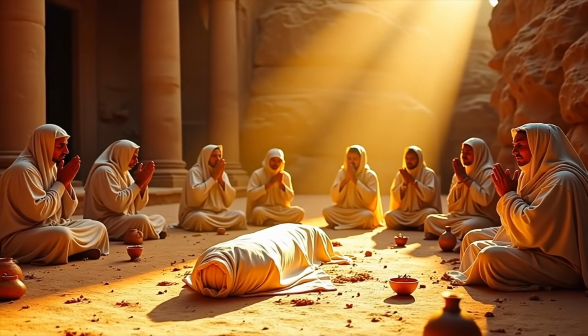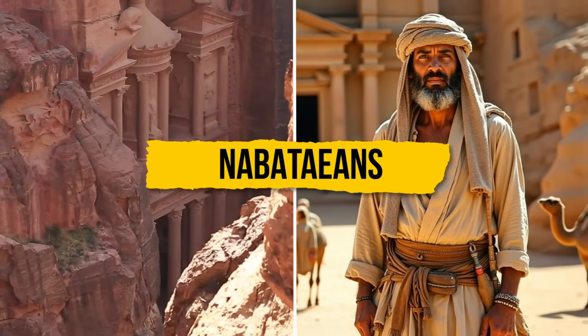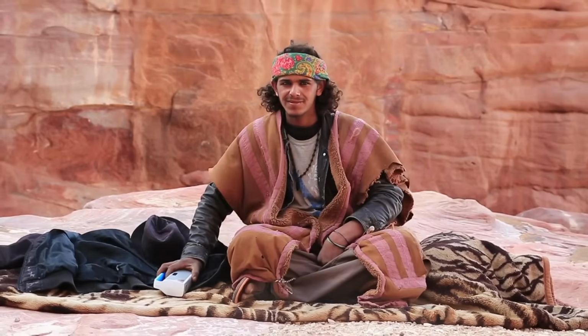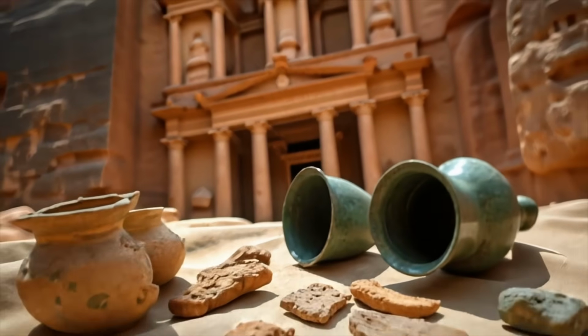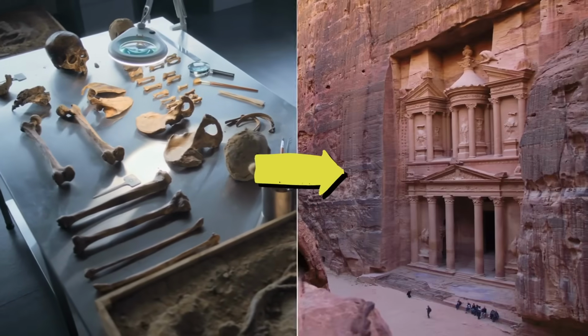It's a rare chance for scientists to learn more about the Nabateans, an ancient group of Arabian nomads who built Petra. The objects found in the tomb under Petra's treasury are in amazing condition, but the skeletons became fragile because it's damp inside the tomb.